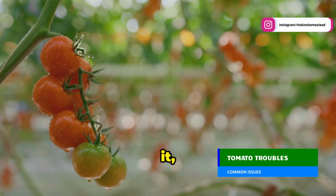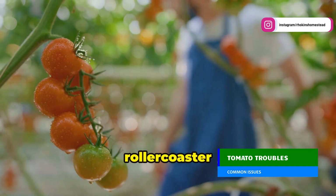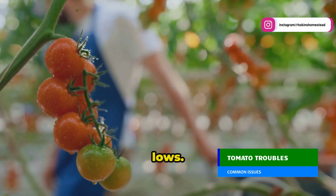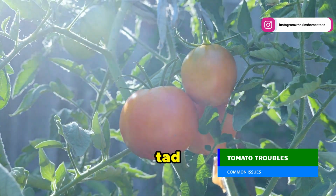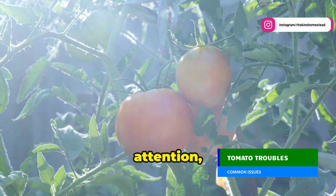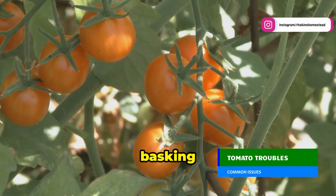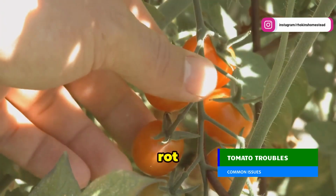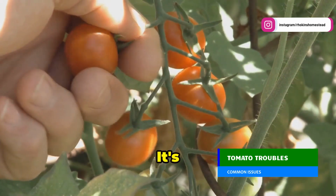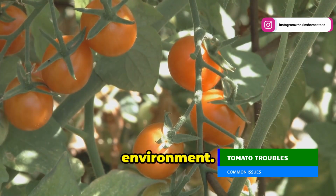But let's face it, growing tomatoes isn't always a walk in the park. It can be a roller coaster of emotions filled with highs and lows. These vibrant fruits, while rewarding, can also be a tad dramatic. They demand attention, care, and sometimes a bit of patience. One day they're basking in the sunshine, the next they're throwing a fit with blossom end rot or cracking under pressure. It's as if they have a mind of their own, reacting to every little change in their environment.